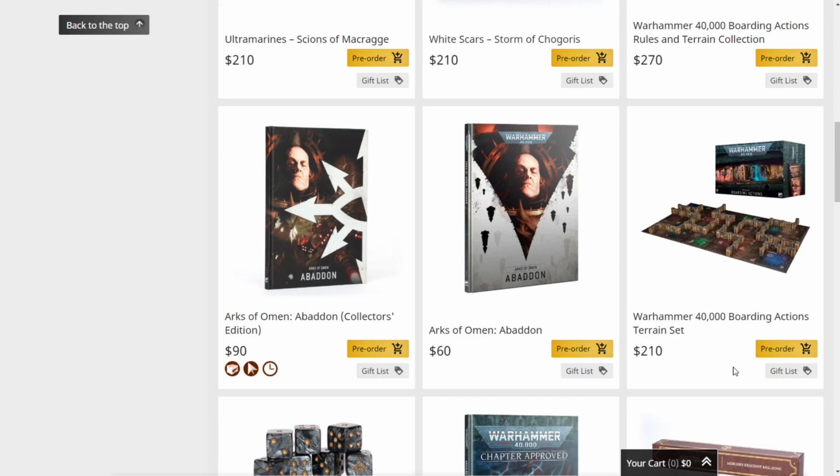Now, if you're in Europe or UK, the gap is not nearly as much, so it makes a lot more sense. But for United States people, I think this is going to kill a lot of the excitement.